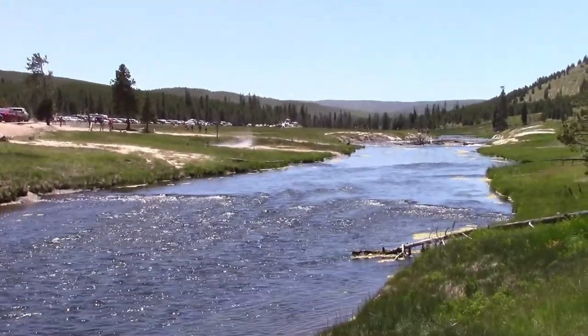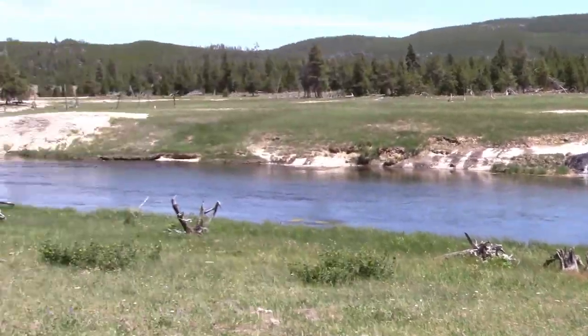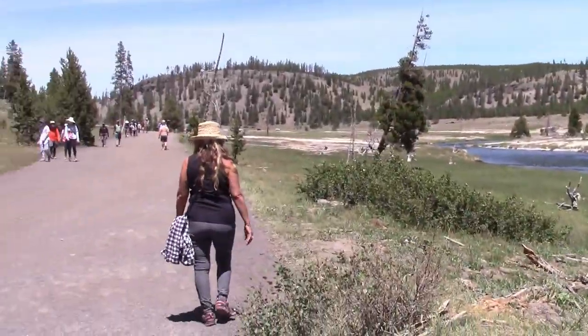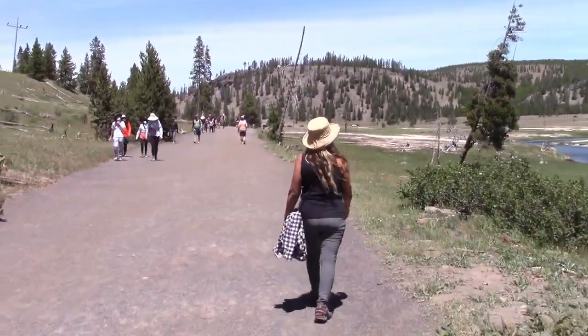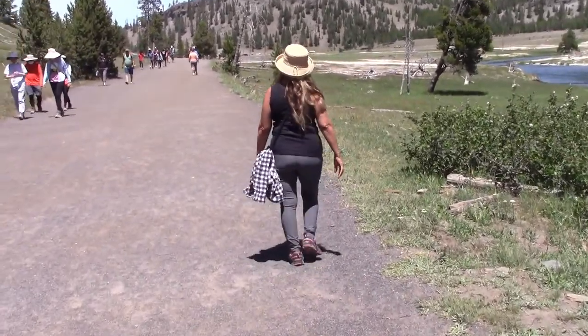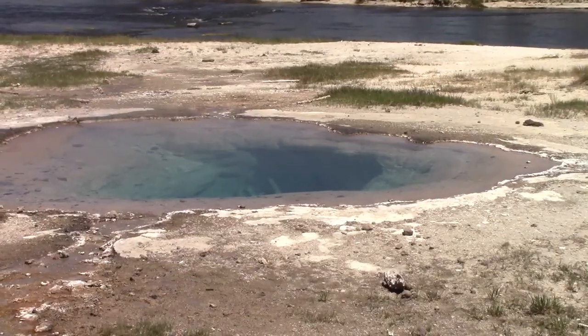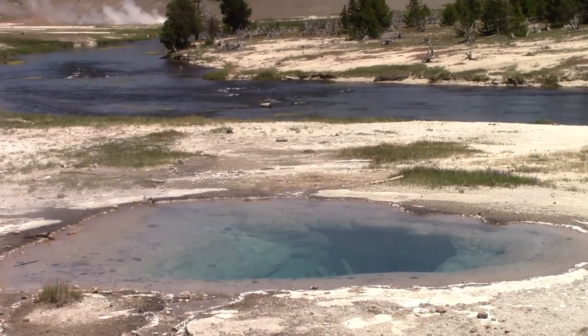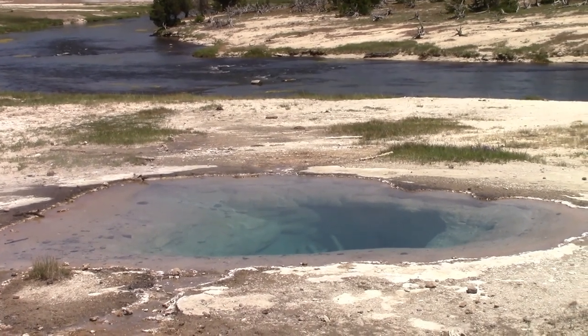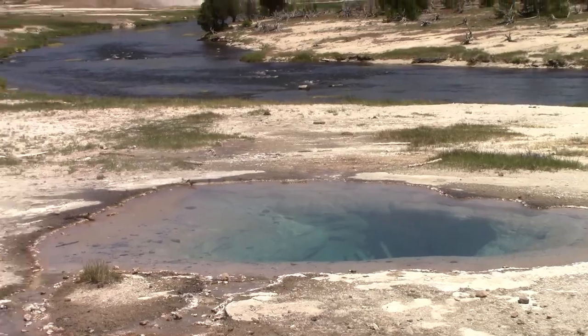There's fire in the river there. We're going to go see the overlook for Grand Prismatic Spring, the largest natural spring in North America and I believe the Western Hemisphere. People don't know that, the crust can be so thin there you could actually fall into the hot water.